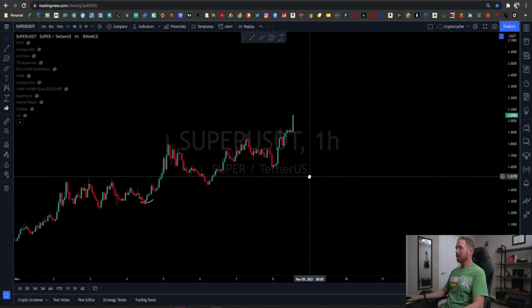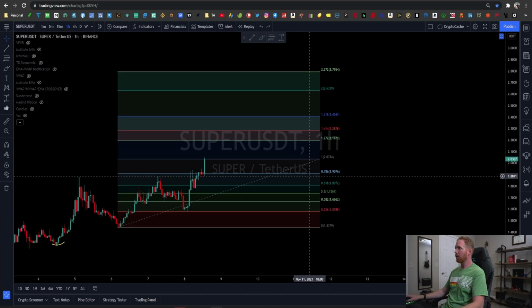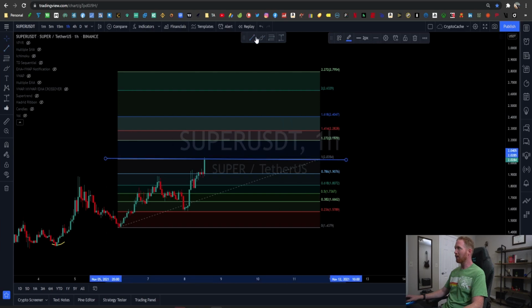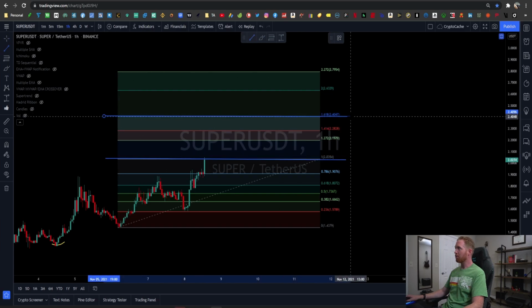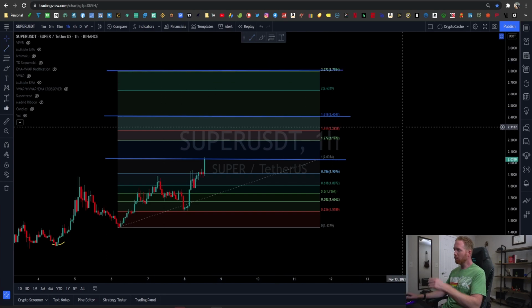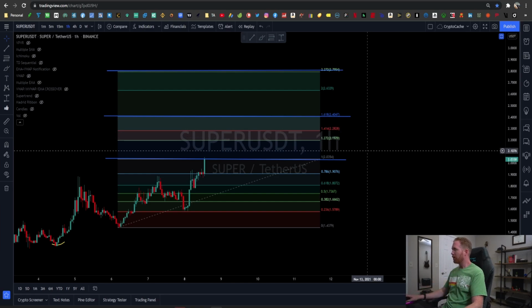So there's that. Let's go ahead and draw out some support and resistance levels, just to be on the safe side here, so we have it for future. We're going to go with the major ones, 1.618. We'll do 2.72, and kind of see where that treats us.